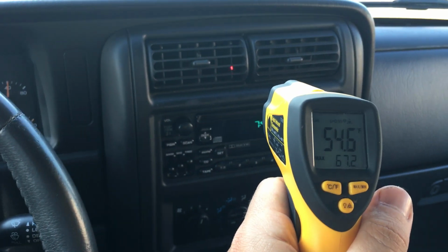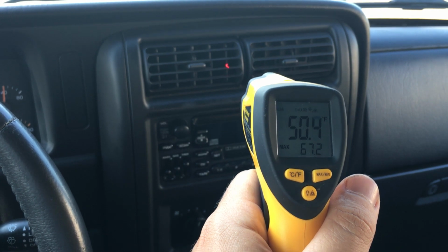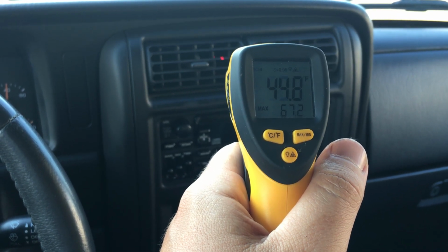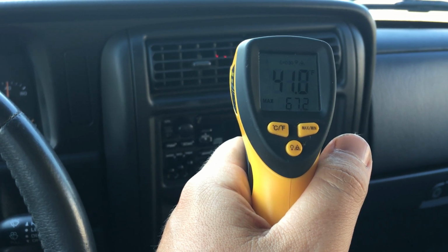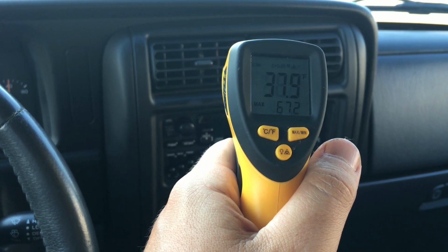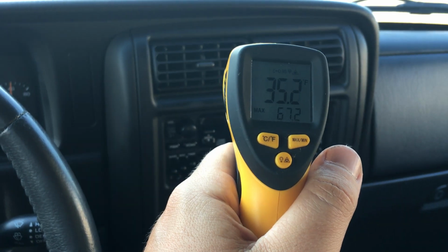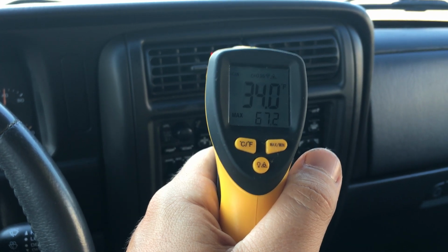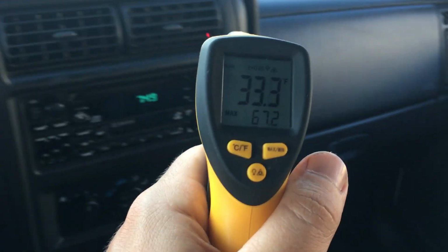I'm gonna have to find out exactly where it's coming out of. Keep in mind, guys, we are at idle as well. Very hot day today here in Richmond. You can look up on weather.com, it's probably roughly 85, 90 degrees. As you see, I mean, it's literally blowing ice cold.